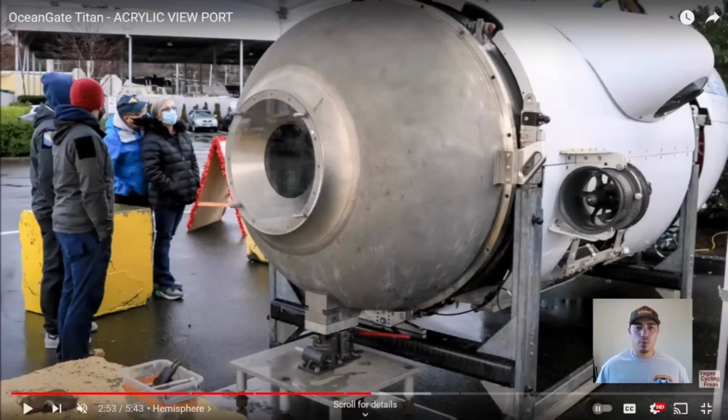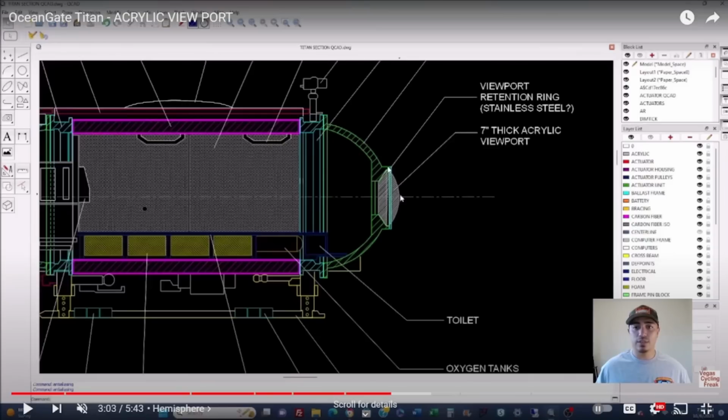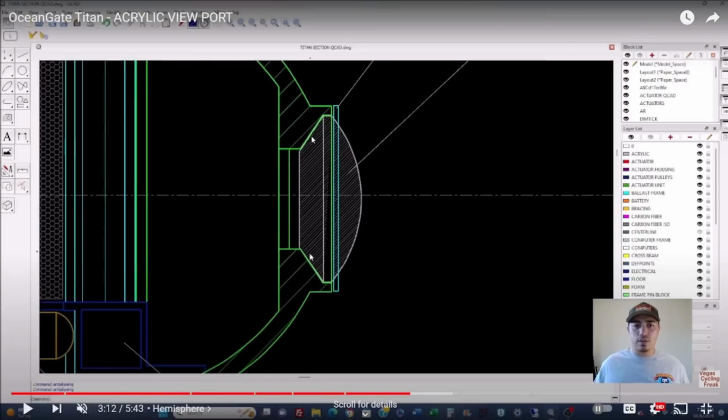So this is not the viewport here. This is just a piece of plexiglass over that viewport cavity. And here, this is a CAD drawing from Vegas Cycling Freak channel. His channel is very helpful when I needed to try and illustrate this a little bit better for you guys. So it actually sits inside of that dome and then is held in by a retention ring. And there's a close-up of it, so you can see where those tapers were that we were looking at.